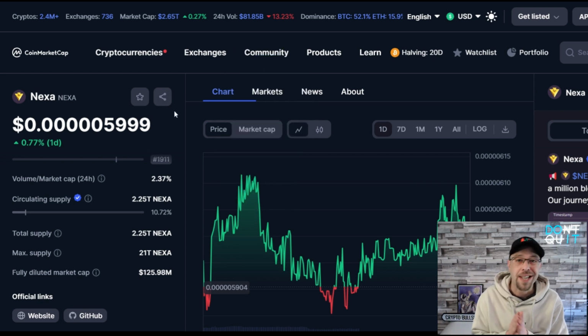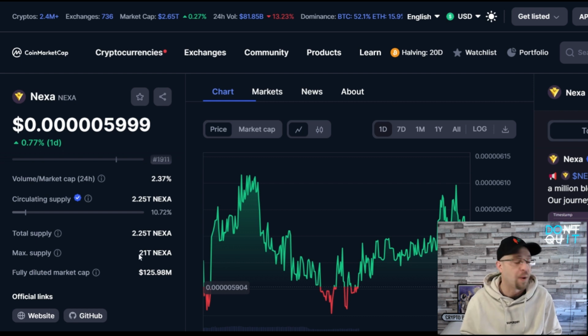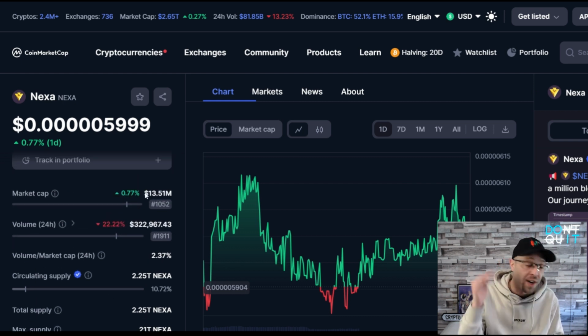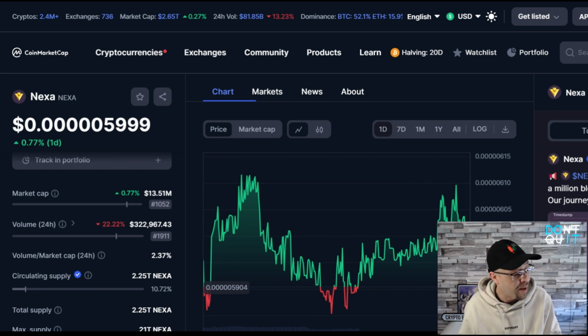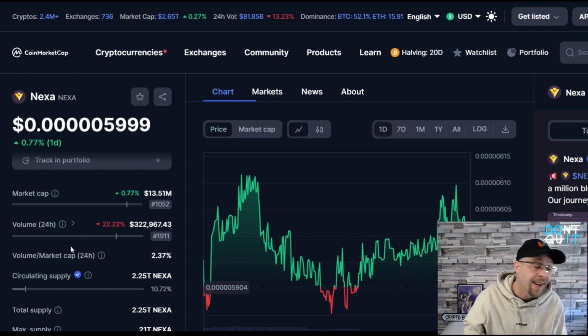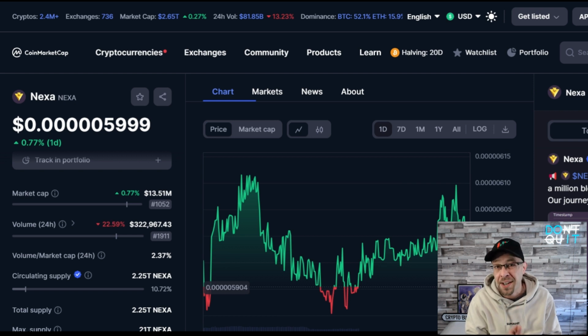So how risky is Nexa in comparison to other cryptocurrencies? It's a relatively new one. It's a low market cap. It's high risk, and it needs to be treated accordingly, guys. A recipe for disaster is chucking all your eggs into these high risk projects because it could end up going to zero. So make sure you use the appropriate risk management.